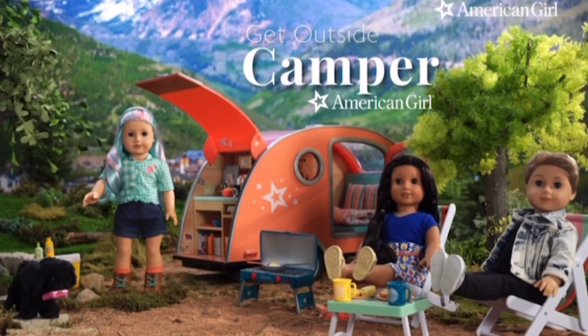So now you can get a really good look at their Get Outside collection. It includes a huge set called Get Outside Camper, and another set called Get Outside Camp Table and Chairs. And it also looks like there's a new outfit. Now let's watch the video.